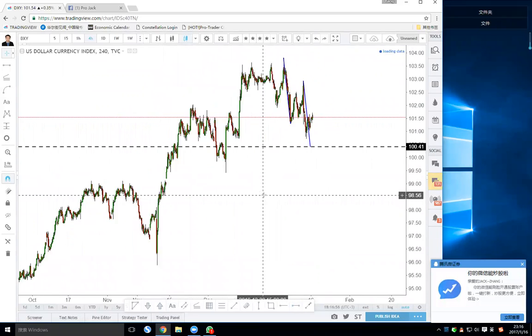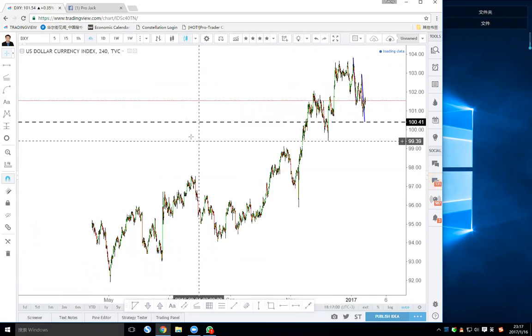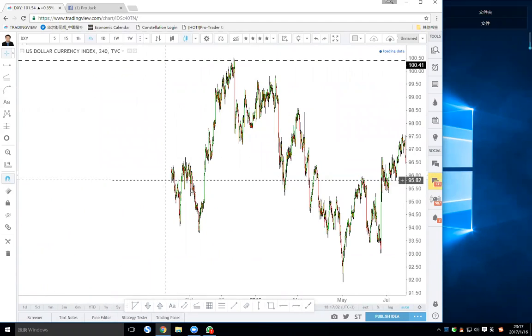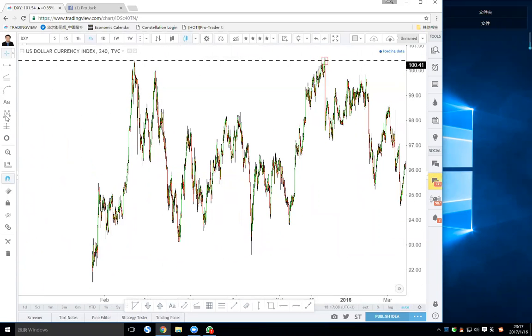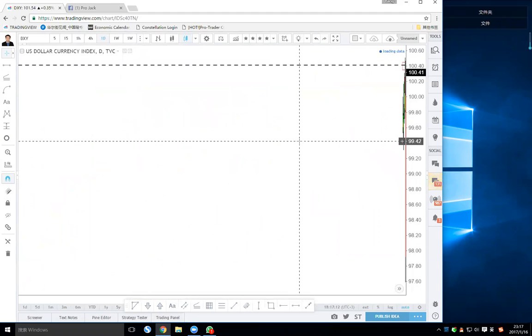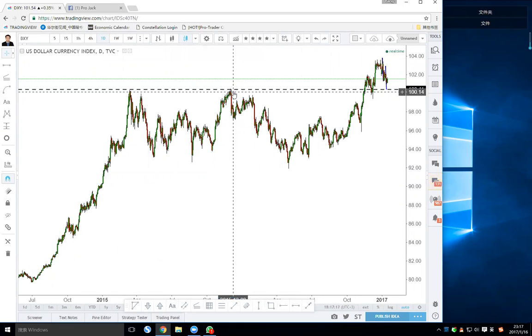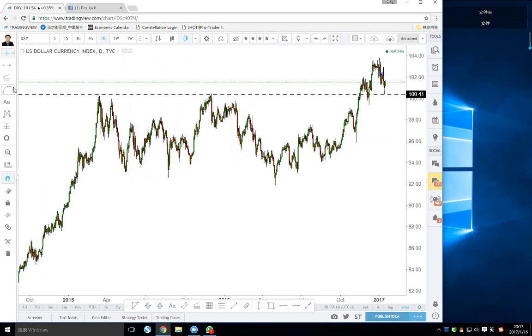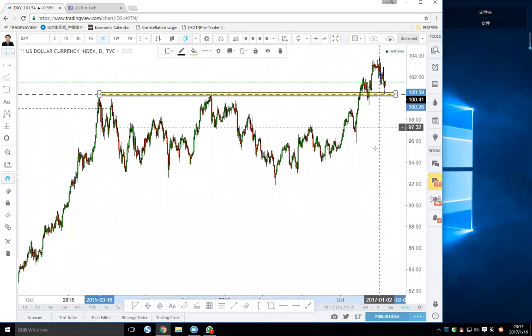And we look left. What do we have on the left? We have a very nice pivot here, and we also have another pivot here. So in the daily chart, it's very obvious that the DXY will have some support at 100.40. This level is very important for the DXY, right?